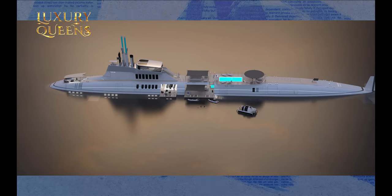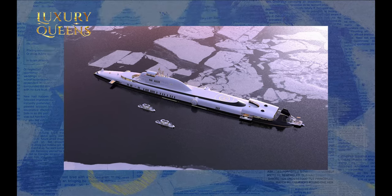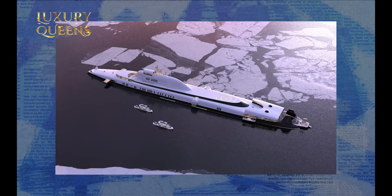In sum, the Nick Luxury Submarine is more than just a mode of transportation. It's a true testament to the marriage of luxury and engineering prowess.